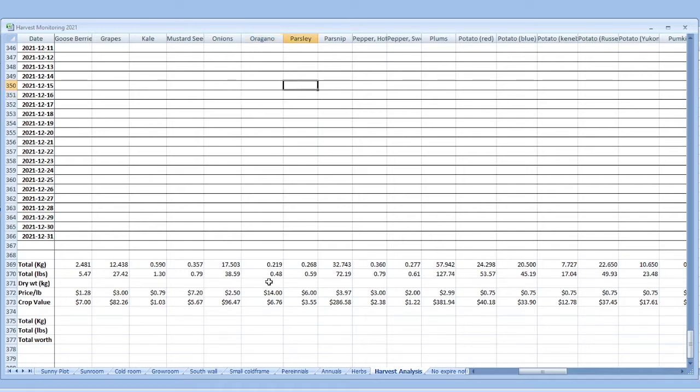Reagan or parsley, I have it recorded here. But these things, I'm going to put them on a separate page for next year, I think. And figure out a way to say, well, this is the weight in fresh, this is the weight in dry, and then calculate the value.